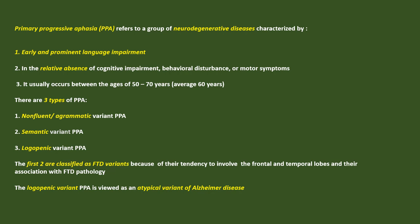Number 3, it usually occurs between the ages of 50 to 70 years with an average of 60 years. There are three types of PPA: non-fluent agrammatic, semantic, and logopenic. The first two are classified as frontotemporal dementia variants because of their tendency to involve the frontal and temporal lobes and their association with FTD pathology. The logopenic variant is viewed as an atypical variant of Alzheimer's disease.